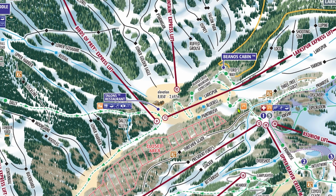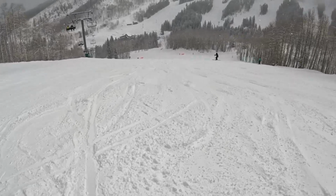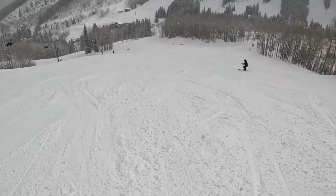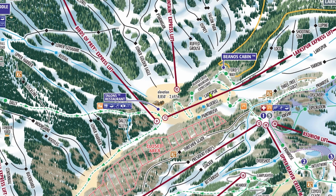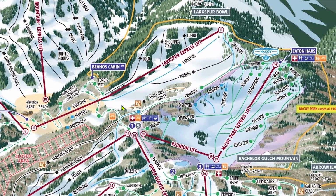The BC Mountain Expressway, where it crosses Larkspur, is extremely difficult to follow. I'd say that about 95% of expressway traffic just takes lower Larkspur, which results in it being dangerously busy and icy on peak days. If you want to stay on the expressway, just try your best to stay as high as possible and trust that the skiers uphill of you will yield as you cross the run. I've found that, at least for me, space hasn't felt like as big of an issue at Beaver Creek as at other resorts. Now let's discuss McCoy Park.